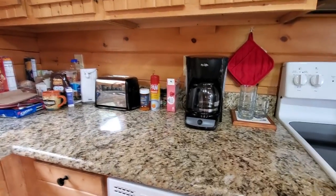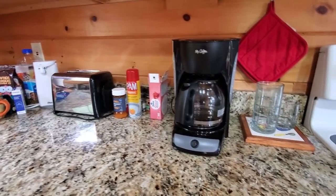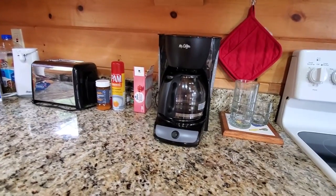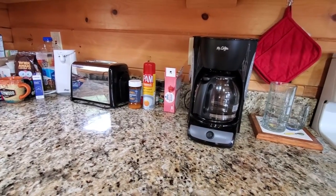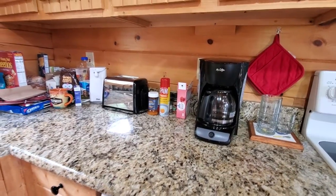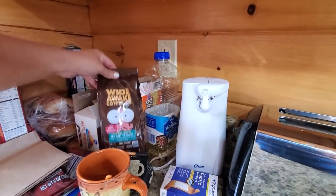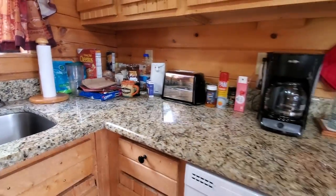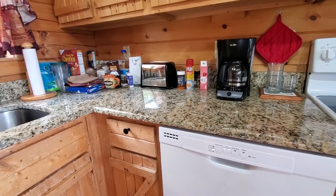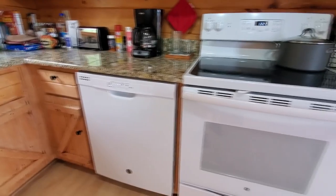They have a coffee pot, but they do not have a Keurig, which was fine, because back at home we have a Keurig K-cup machine, but what we actually use is bagged coffee in one of the reusable K-pods. We like it better. We think it tastes better than the cups in the plastic. So it was fine. It's been fine so far. All the appliances are newer.